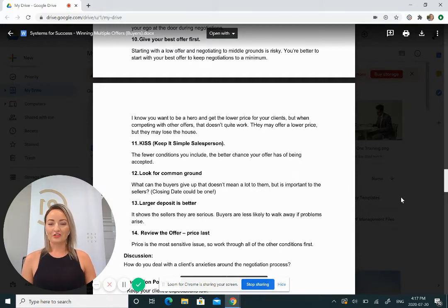And 13, larger deposit is better. We usually recommend about 5% of the purchase price. That's enough to cover the commissions. But this also shows the sellers that they're serious. Buyers are going to be less likely to walk away if problems arise, the higher the deposit is.